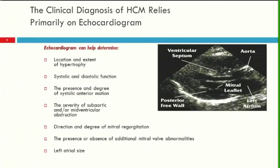The clinical diagnosis is often made with an echocardiogram. This picture is a parasternal long axis view. The ventricular septum is labeled and it will be very thickened. So the echocardiogram can help with the location and extent of hypertrophy.